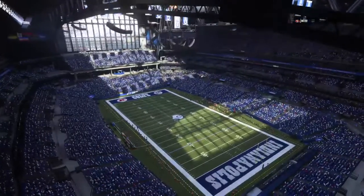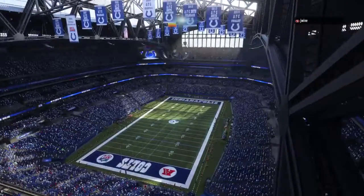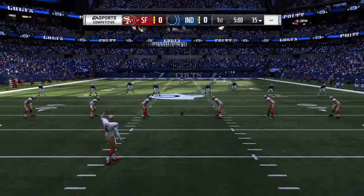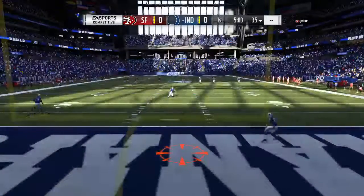It's the NFL on EA Sports, and we are inside of the very spacious Lucas Oil Stadium in downtown Indianapolis. Just a short time ago, smoke from the pyrotechnics filled the dome as the Colts made their way out of the locker room. We're set for football as the Colts get set to match up with the San Francisco 49ers.